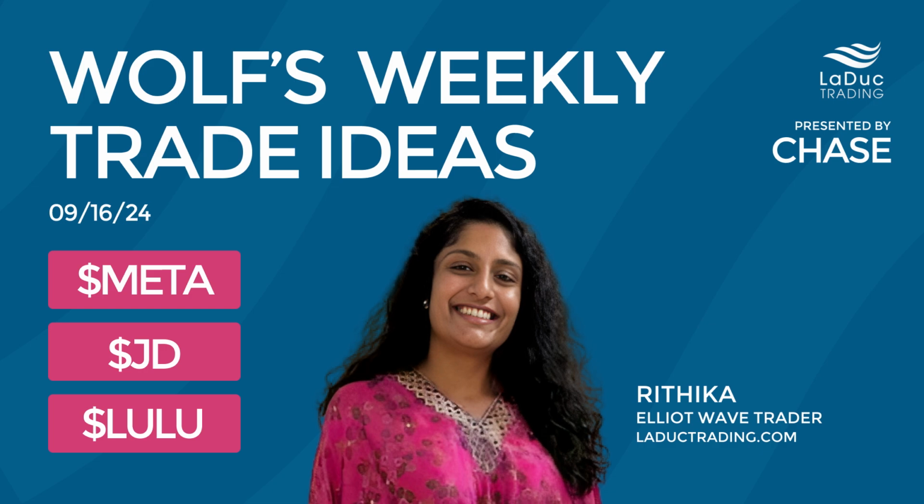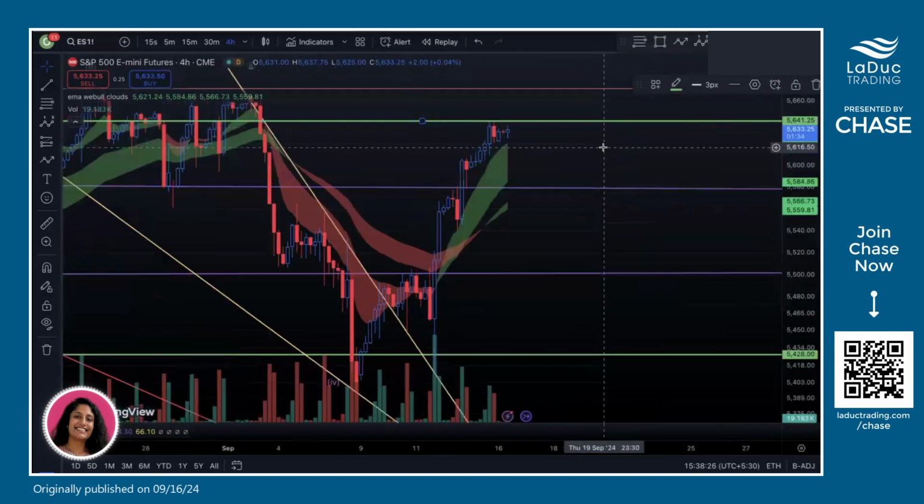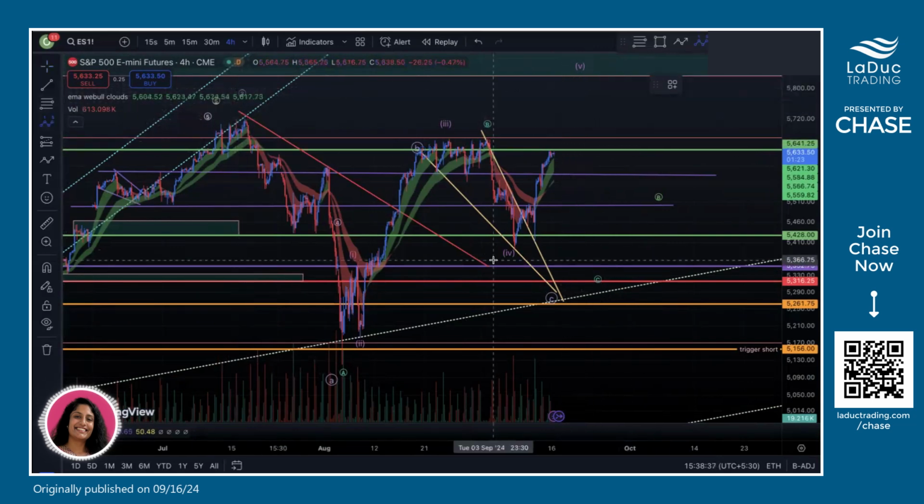You can see here, this is a previous level of daily resistance at 56.39. As long as we break over 56.39, we'll probably break this previous high at 5719 and push into this right now. This is our 1, 2. We're pushing into a wave 3.